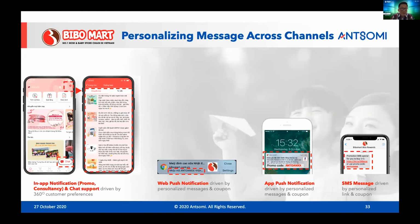The personalized message is beyond emails. It's extended to all sorts of messaging platforms, including in-app notifications, web push, app push, and also SMS messaging platforms. At this stage, we can send messages such as birthday or anniversary messages to the customer.